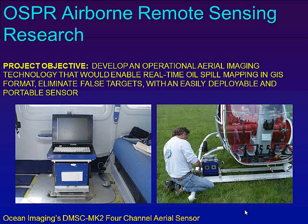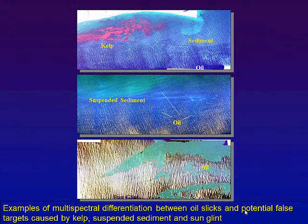So we actually had a research project. Ocean Imaging had this multispectral camera that they had been using for kelp mapping along the coast of California. So we knew that we could positively pick out kelp from oil, and we did a series of overflights over the Santa Barbara Channel. So we immediately saw we could tell sediment and kelp from oil. And what we also found out is sunlight could be a real issue. So flying the system at high noon is not a real good idea.